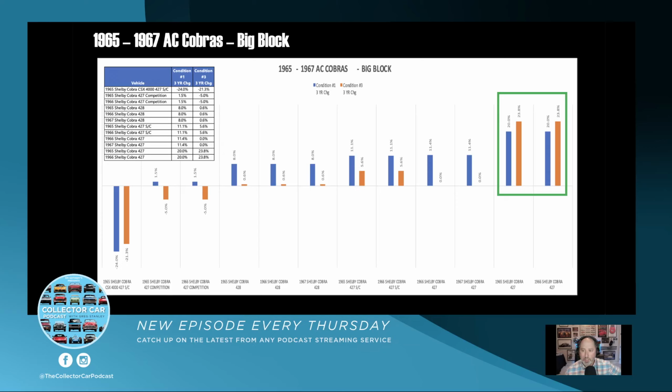Let's see, number 1 condition, they're up 20%. Number 2 condition, number 3 condition, they're actually up more, 23%. That's kind of weird. All right, and then the ones that are declining, let's see, the SC cars are declining.